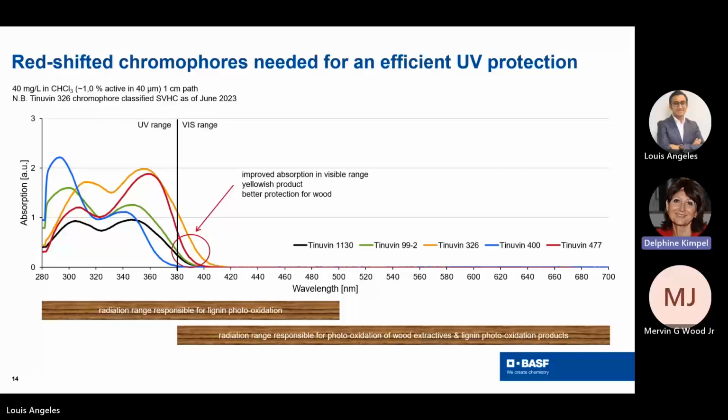You may also look at the Tinuvin 326, which is even more red shifted than the 477, but this product we will not speak about and also not promote for a sustainable product, sustainable paint, because this product has now been classified as substance of very high concern quite recently, last month. So you see 477 is absorbing as well in UV light, but also in the visible part.